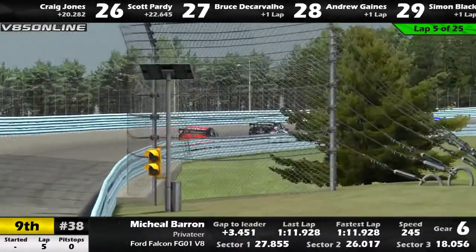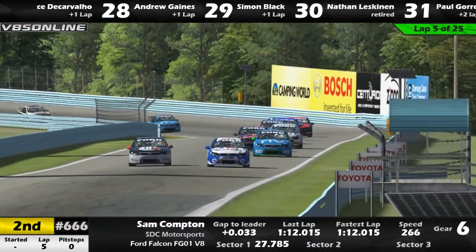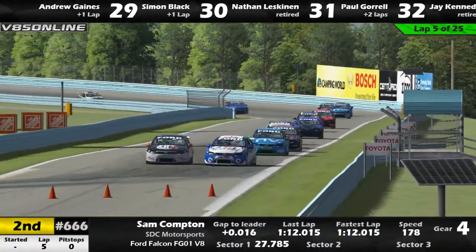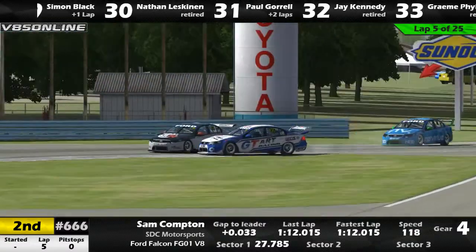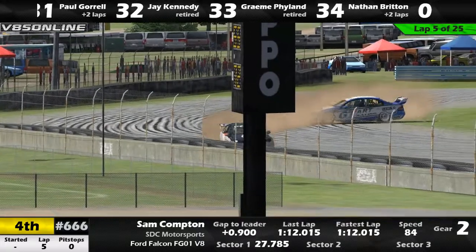Exactly what Watkins Glen is all about. Here we go for the second lap in a row. Foltz going to the defensive line. Compton trying to get up the inside, and it looks like he's got an overlap. Oh, it's very hard to go too wide. And into Compton, that's a collision at the front between the 2 race leaders.